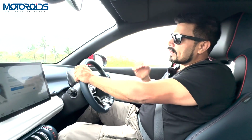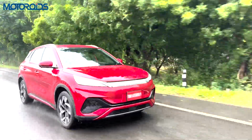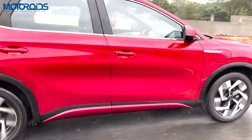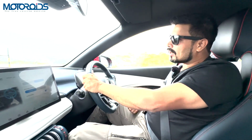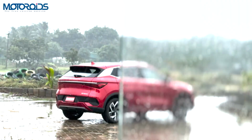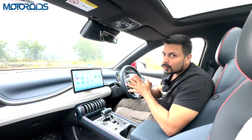All in all, a fantastic product, and especially for a practical product, something that you want to be driving every day, it comes across as a refined premium product. Although this is not a driver's car per se, it's not an enthusiast's car, but a practical package nonetheless. So guys, that was the BYD Atto 3, which I really believe is a fantastic product, great value for money.